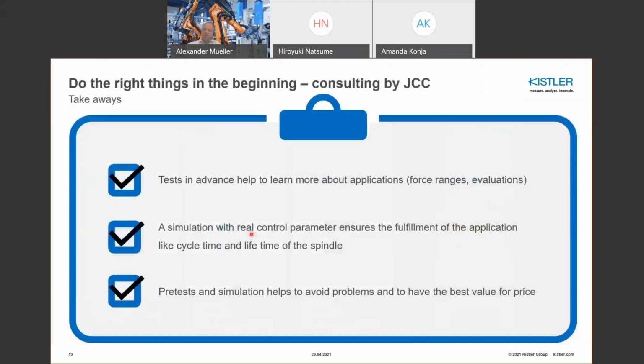So to have a short summary, the takeaway is the tests in advance. They help you, which we offer, to learn more about your application if you don't know it. You learn which kind of evaluation functions are required, which force ranges, and so on. Our simulation, a real simulation, really helps you to ensure and to know the lifetime and the cycle time. And the important thing is we do the simulation with the real parameters of the servo drive.